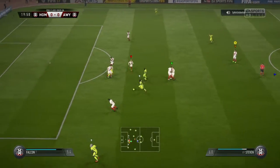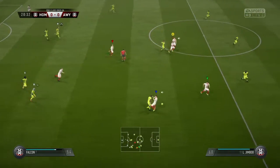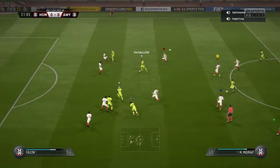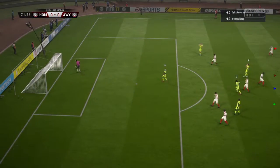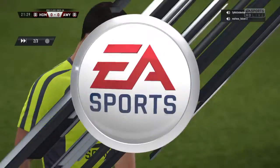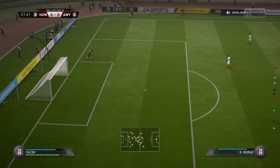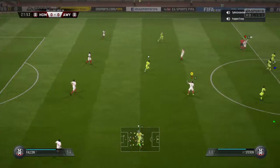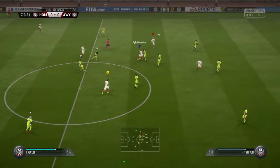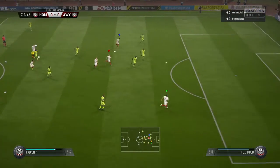Some potential in this move. Makes a challenge here. Gibbs. Dembele. Taking the chance with the shot there. Yeah, thought he might have done better there. Had a bit of time and space. Good position. Gibbs. There's the interception.